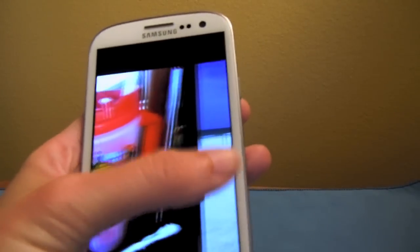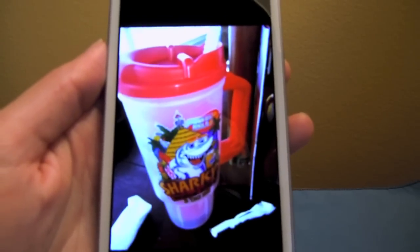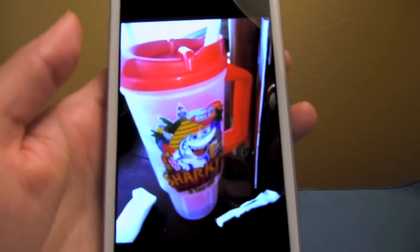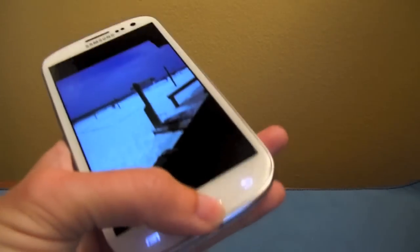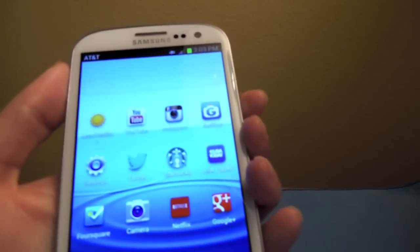I do have some pictures such as this one. This one turned out really nice. All the colors look pretty appropriate, and you can see all the details. So it just, like I said, is hit or miss. Here's a good one, here's a not so good one. It just kind of depends. So that's kind of middle of the road, and definitely not the best on the market, in my opinion.